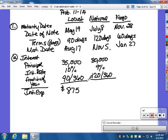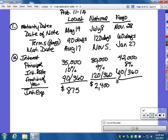2,400. What about Fargo? What was the principal amount of that loan? 42,000. What was the interest rate? 8%. How many days are we dealing with? 60 over 360. What's our interest? $560. Good.